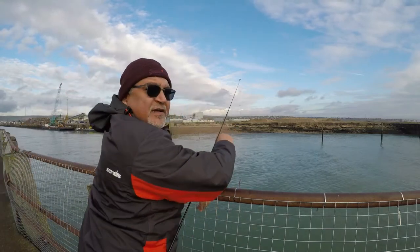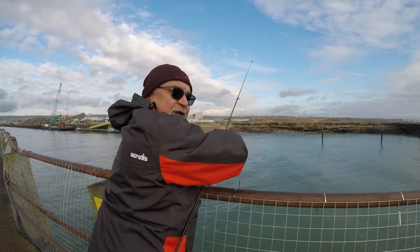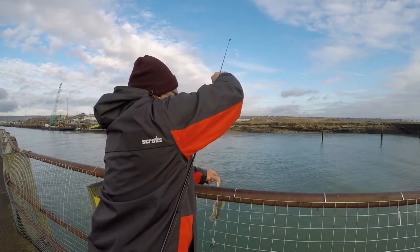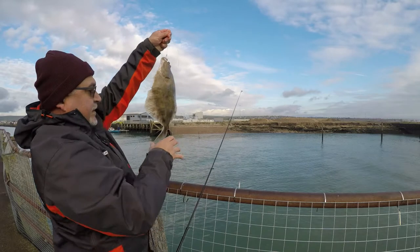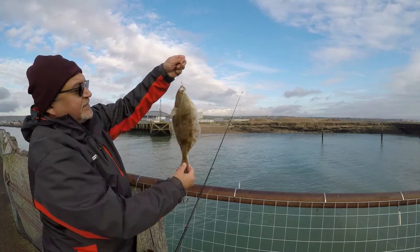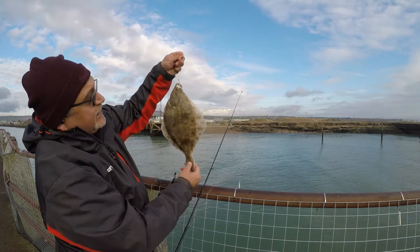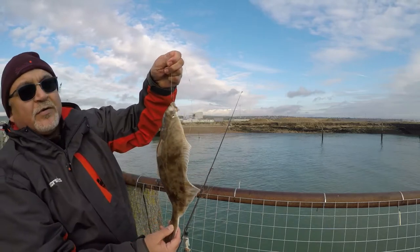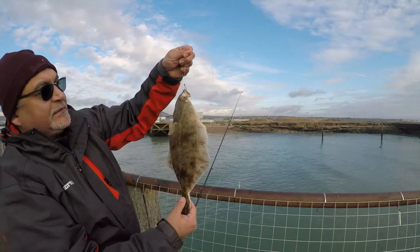You will not believe what I just caught. A flounder. Look at that, people. What a nice flounder. Huh? You saw that as I'm talking about not catching anything. Yeah, I catch a very beautiful, decent sized flounder. And as you can see, hooked in the upper side of the mouth. Nobody saw that coming. Neither did I.